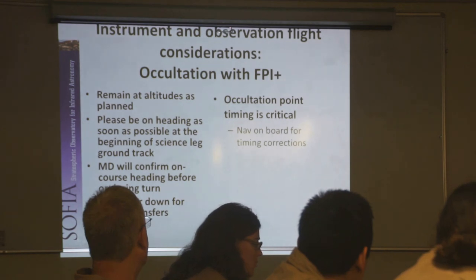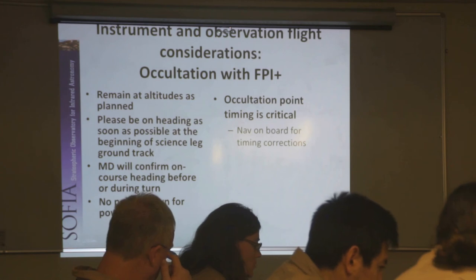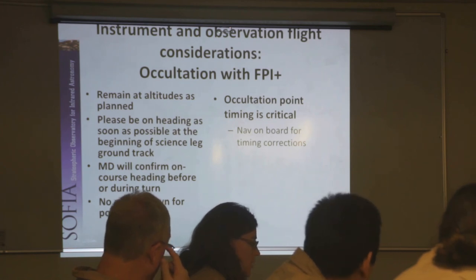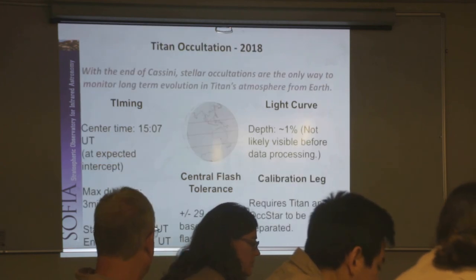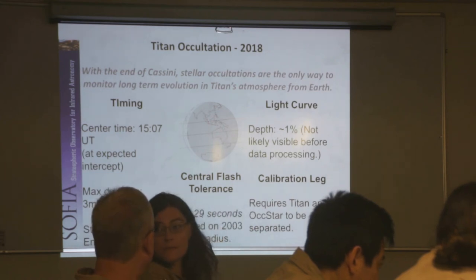With the FPI Plus, we'll remain at the altitudes as we planned, on course as usual, no power down to power transfers. We have nav on board for timing corrections, and Mike, do you want to talk a little bit about the science that we're doing?